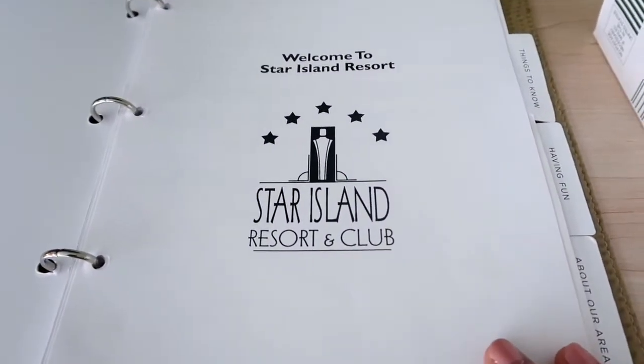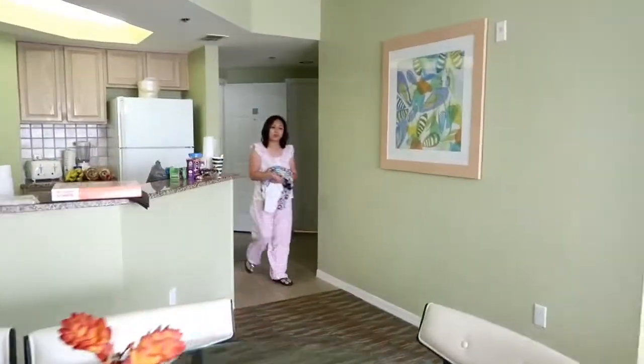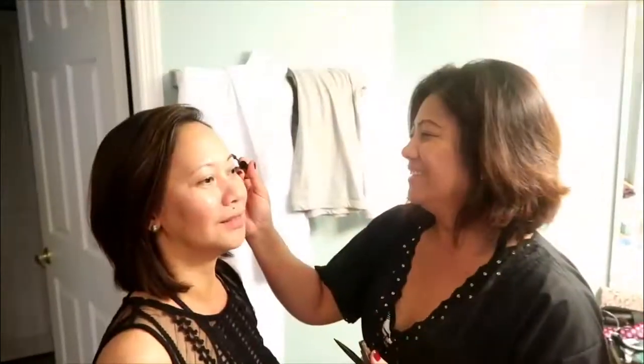Staying at Star Island Resort Club. Tapos lang ang mag-breakfast. Good morning, Mars! Tapos, dito pala kami. This is called Kiss Me. It's a lovely sunny day. Good morning, girls! Good morning! It's a sunny day.